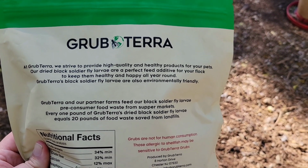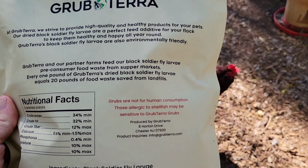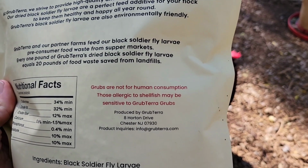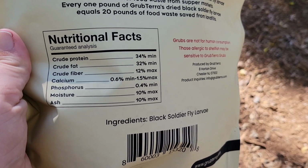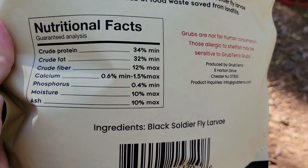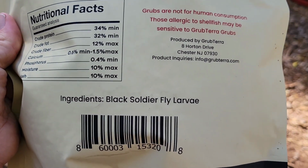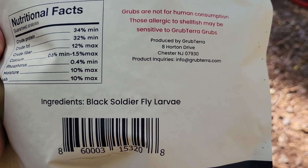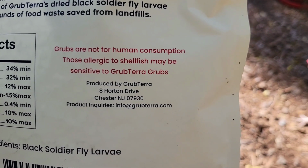Let you guys get a look-see at the back. Grubs are not for human consumption. Check out that. Crude protein, 34%. Fat, 32%. Fiber, 12%. Calcium, check that out. Phosphorus and moisture and ash. Nice. Ingredients, just that. Black soldier fly larva. That's it. Nothing else. And it's produced right here in the good old USA. Yeah, USA, folks, even better. So let's open these up and let's see how the girls and the guys like them.